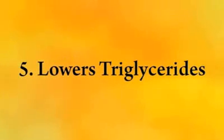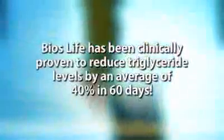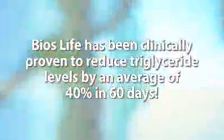Triglycerides, a type of fat that is found in the blood, are a key indicator of health. High triglyceride levels can lead to heart attack, stroke, diabetes, and obesity. BioSlife has been clinically proven to reduce triglyceride levels by an average of 40% in 60 days.